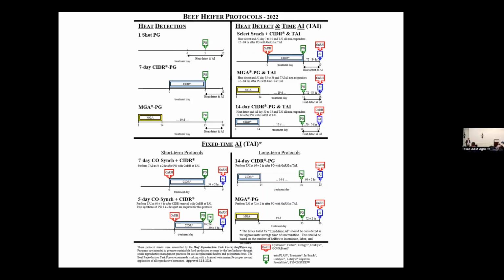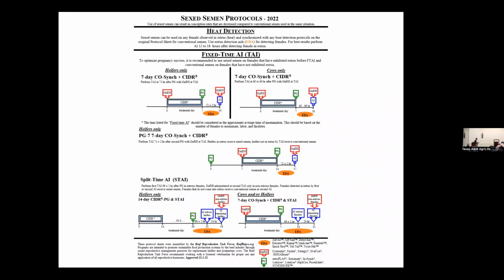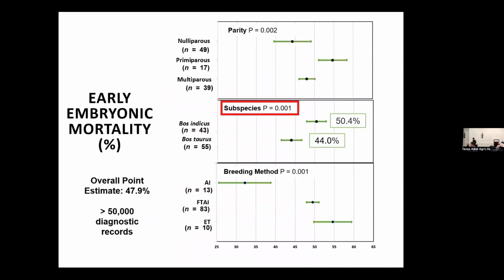So I'm going to show you what, and then we have the sex semen protocol sheets, which I'll talk about a little bit later, but advances in sex semen and highlight that.